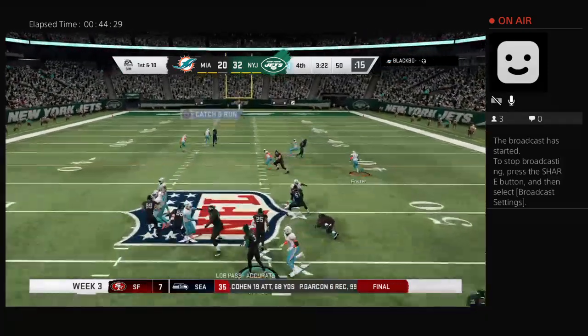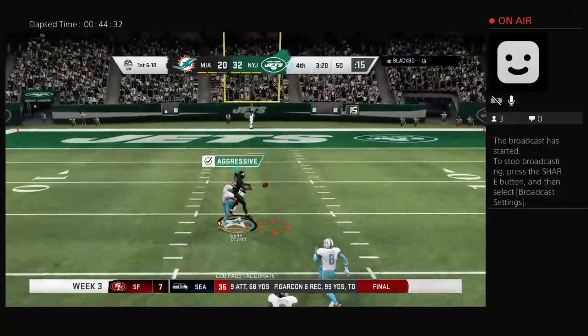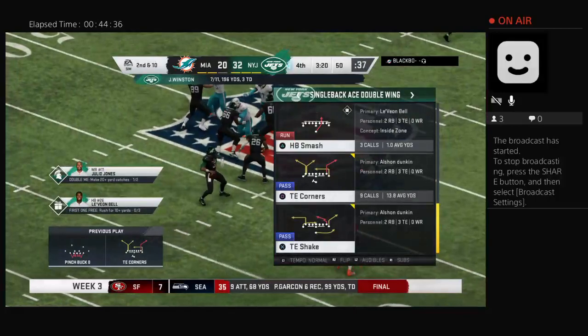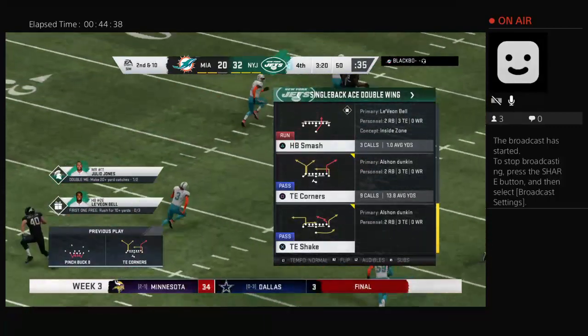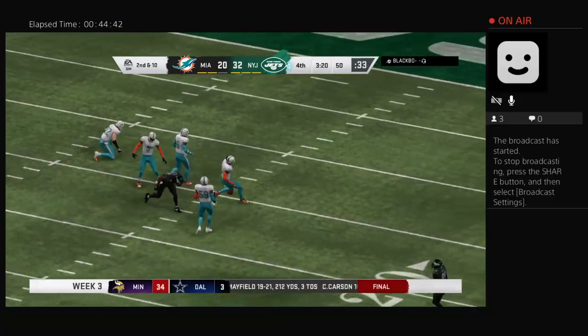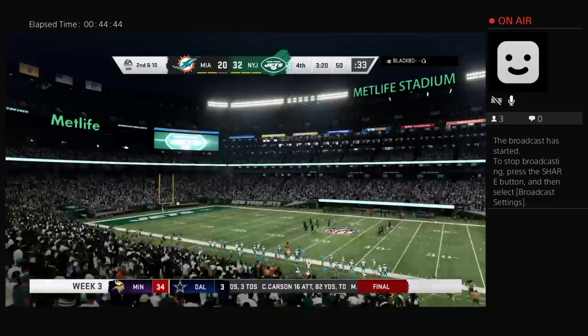Following the interception, Winston. He's going to float this over the middle deep. And that'll wind up incomplete. Trying to give his man room to run under it, but it's 2nd down. Despite the lead here in the 4th, they're still taking shots. Not content to sit on this lead at all.